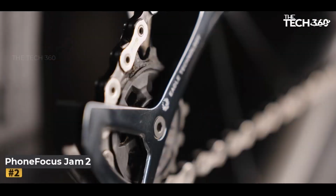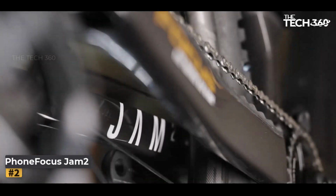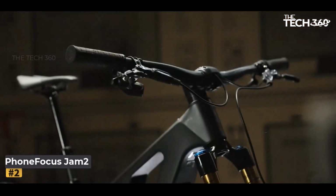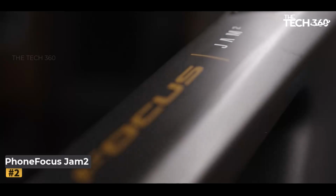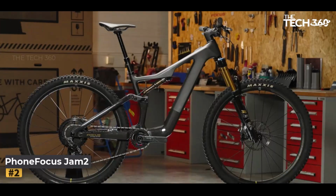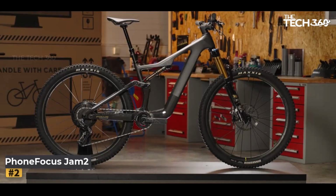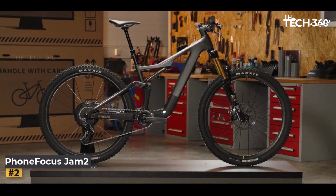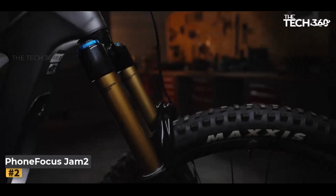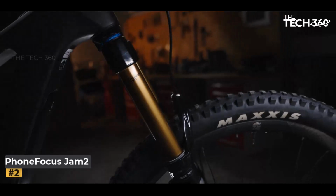Number 2. Focus Jam 2 SL 9.9 EMTB. Focus Jam 2 SL 9.9 is a standout in the new Focus Jam 2 SL e-mountain bike lineup, designed for riders who crave speed, agility, and top-tier performance on technical trails. This model combines a sleek, minimalist design with advanced features that make it a top contender in the world of EMTBs. Whether you're navigating tight corners or taking on the fastest lines in rugged terrain, Focus Jam 2 SL 9.9 is engineered to deliver an exceptional ride.